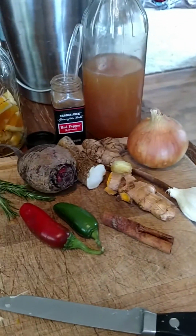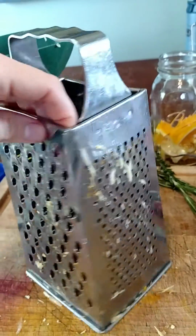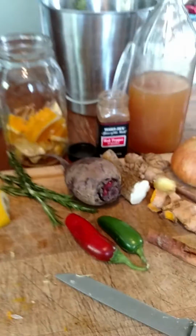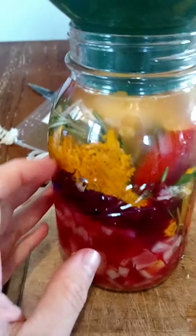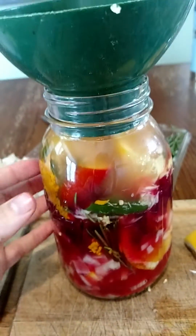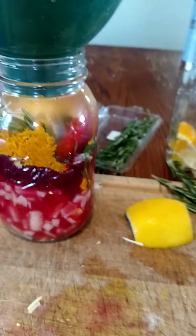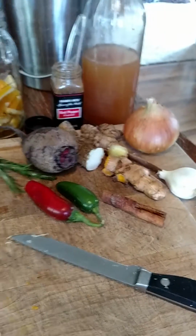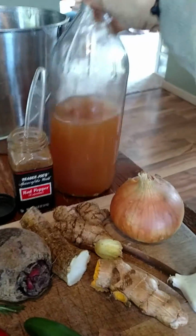And then what you do is you chop everything up. I like to use the small side of my cheese grater. The big side works for some things, but I really like the small side when I'm doing the garlic and my roots, because then I can get really nice small little pieces. I feel like the more pieces you have, the more is going to get extracted from them once you put them in the jar and the cider goes over them. And then you just chop up your veggies. Super easy. If you just have your ingredients available, it doesn't take very long at all to chop them up, throw them in the jar, and then you use apple cider vinegar.